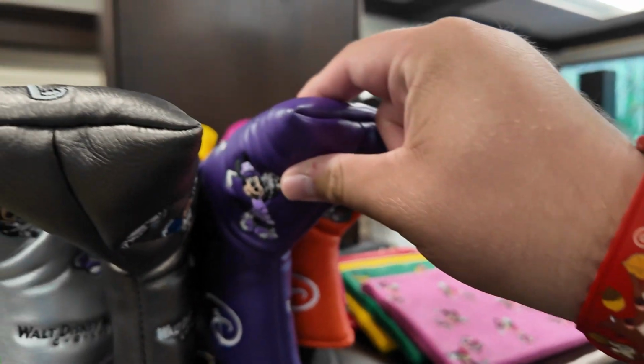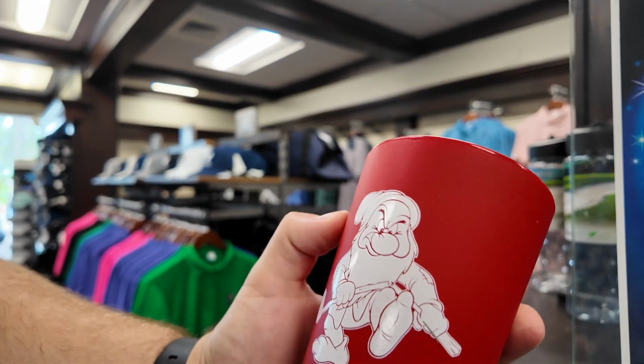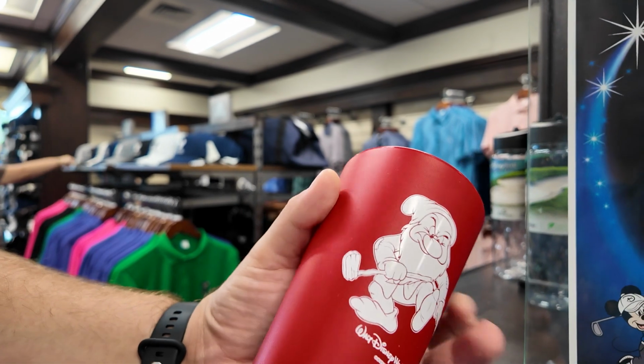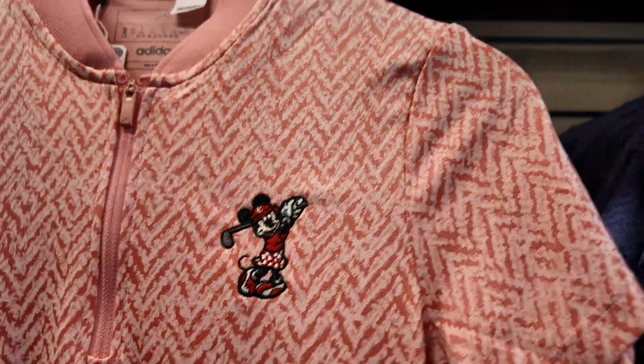You have golf club things, like a putter. Yeah. This cup's fun. It has Grumpy on it. They also have a Mickey one. Yeah, and they have a mini, I think, too. That's cool. $24.99. You also have some like shirts with all these different characters.